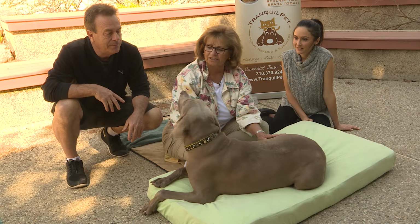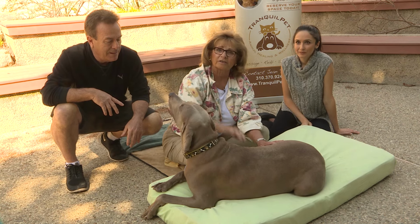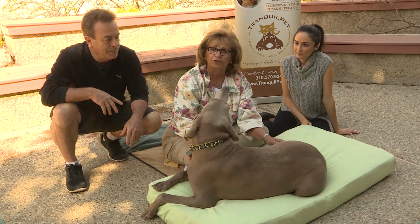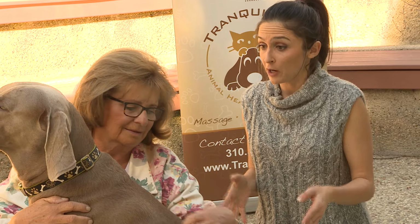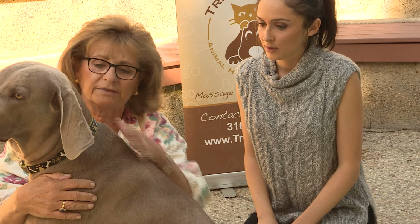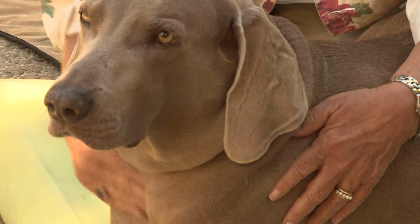Riley is almost 9, and Riley is in great shape. And he's graciously offered to let me demonstrate some of the pet massage techniques for older dogs that I'm going to show you today. So Jean, I know we've talked about this before, but tell me, what are some of the benefits of massage for dogs, and especially for senior dogs? Well, for senior dogs, it helps relieve some of the pressure that I discussed in, like, the shoulder blades. It also helps with their circulation.